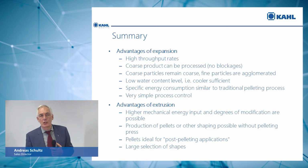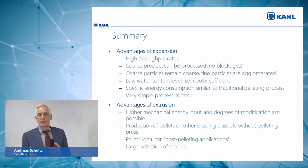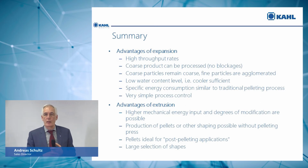And another extra advantage is you can use it as an extruder too, to make pig feed and hygienized poultry feed. So that's a little bit the summarizing of the machine, of our expander.